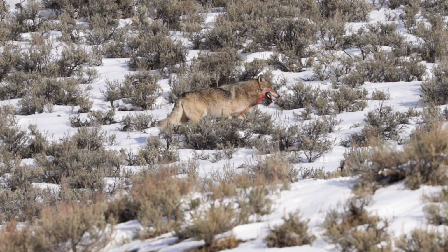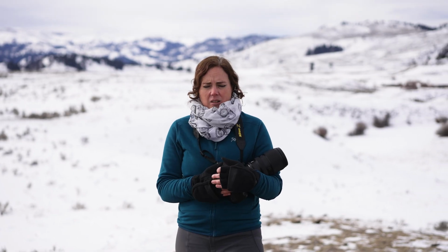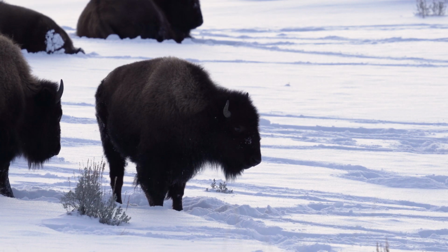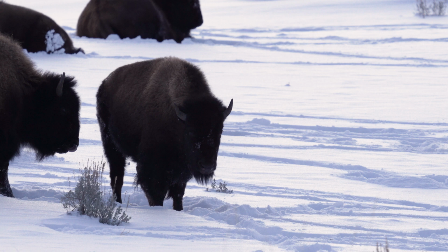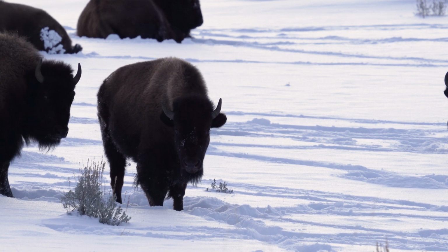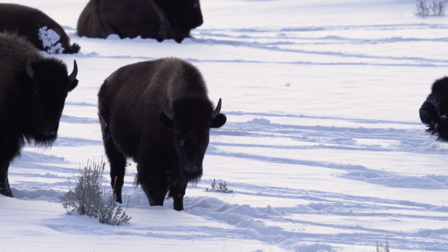And the other thing is the bison population that are getting blamed for bringing disease down to cattle, which there's no proven record of them actually bringing disease to cattle. So I really want to get some spectacular photos of these amazing bison that Yellowstone is known for.